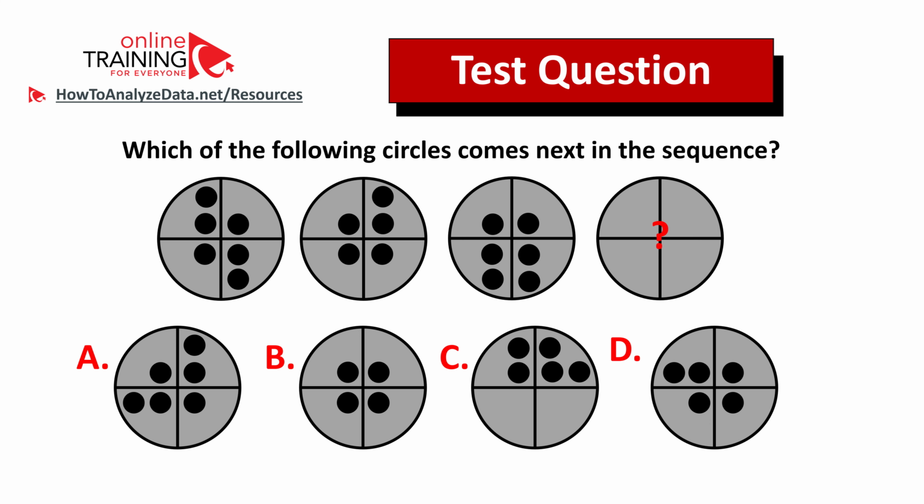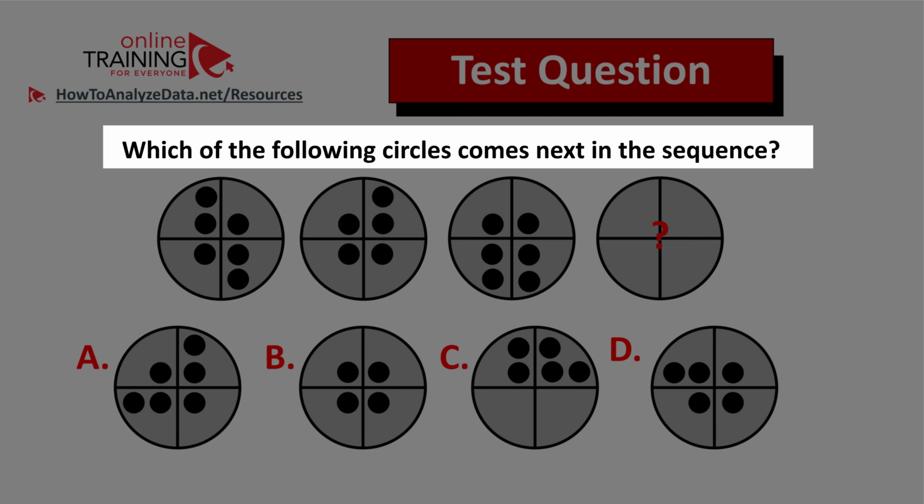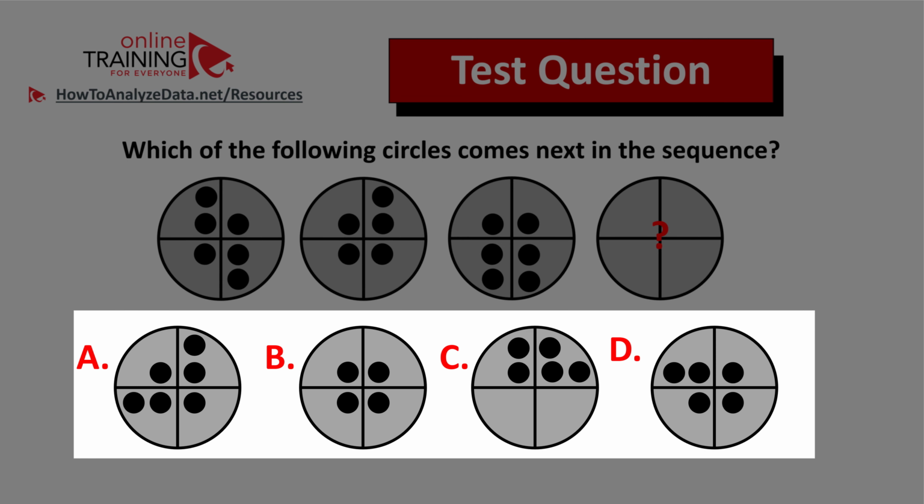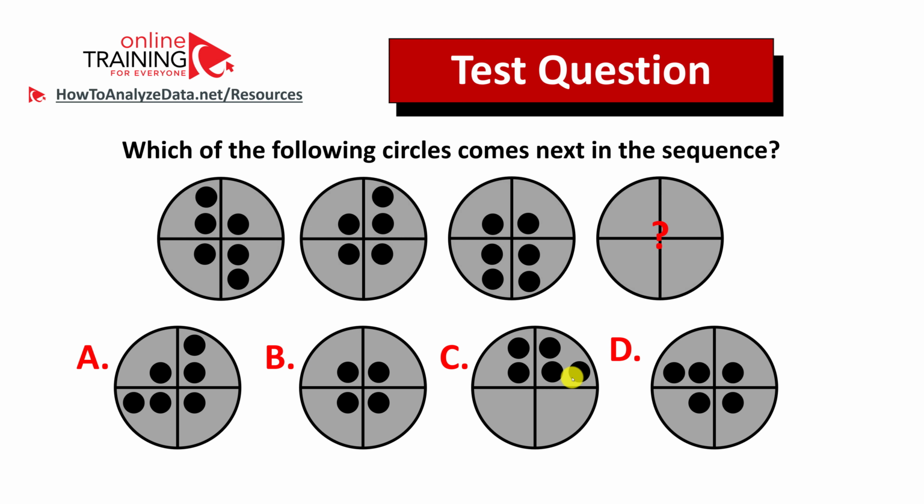Here's a tricky question you can try to solve on your own. Which of the following circles comes next in the sequence? And you have 4 different choices presented: A, B, C, and D. My advice for you here: always look for patterns. And I have confidence that you can come up with the solution on your own. Give yourself 10 to 15 seconds, maybe pause this video to see if you can come up with the solution.